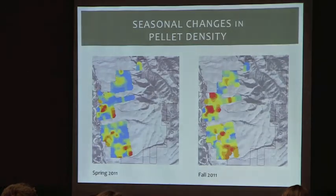So with this, after our initial study, or after our initial count, we were able to do 2 surveys, one in the spring and one in the fall. And in doing so, we can track changes in use over that particular season. And another map, courtesy of Debbie, is showing kind of the seasonal changes. So in spring, you have the least to the most amount of pellets versus the fall.